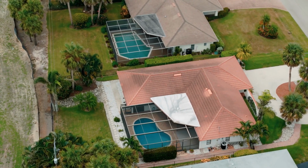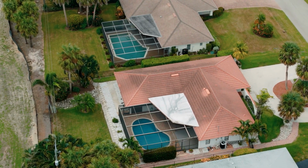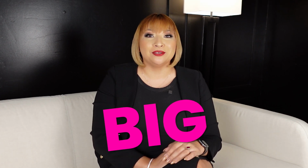If you're able to have a pool in your backyard, that's going to be a huge plus for you, and it's going to increase your revenue by a big margin.